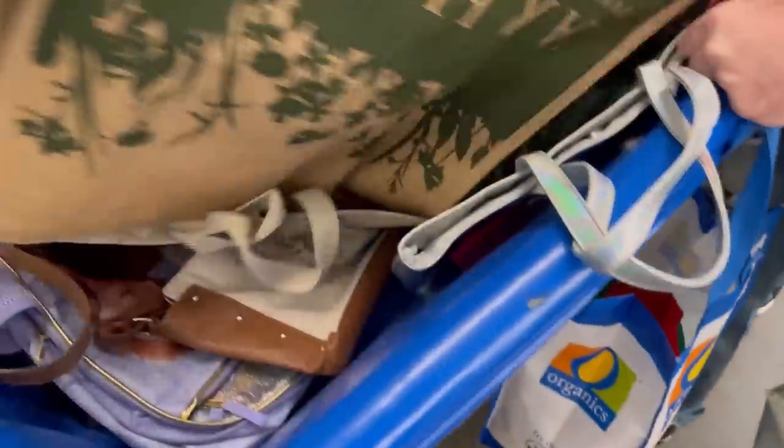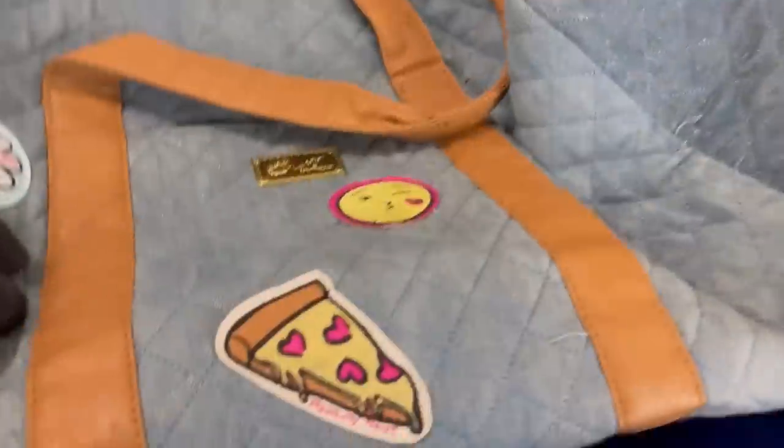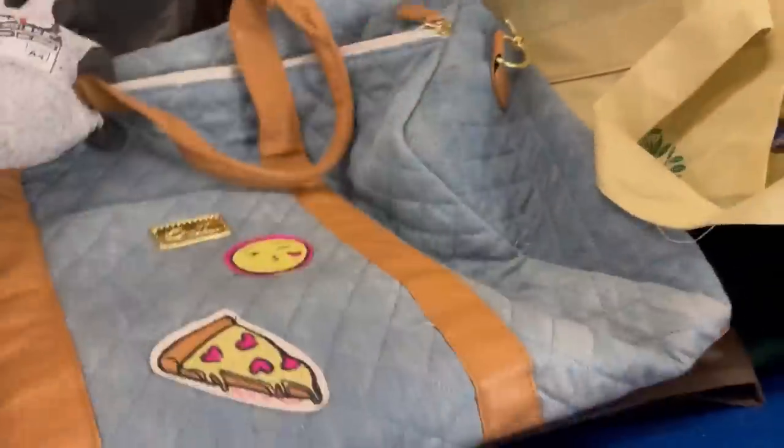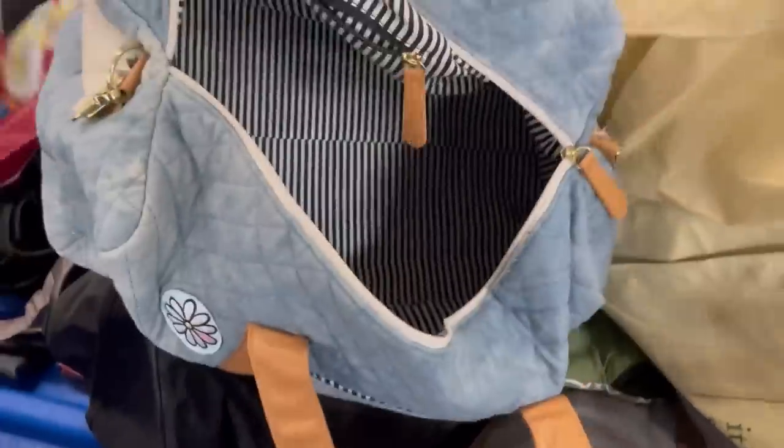But just digging through the bags. A lot of people look through the bags for money. I don't typically do that. I'm just really looking for any Bolo items. This is the Juicy Couture purse. Would that have been from the 90s or later? I'm feeling like it was probably later, but I'm also feeling like maybe I should have grabbed it.